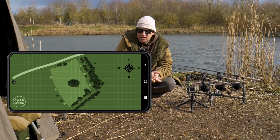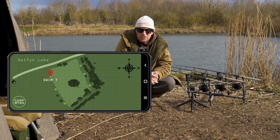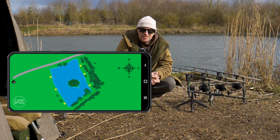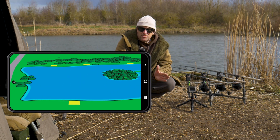Now I got down early. I've had a walk around the lakes. I've been umming and ahhing where to fish. I've wasted a lot of time, but I got the rods out first. Then we had a couple of seconds of hailstones, so I wasn't expecting that. But anyway, the rods are out.